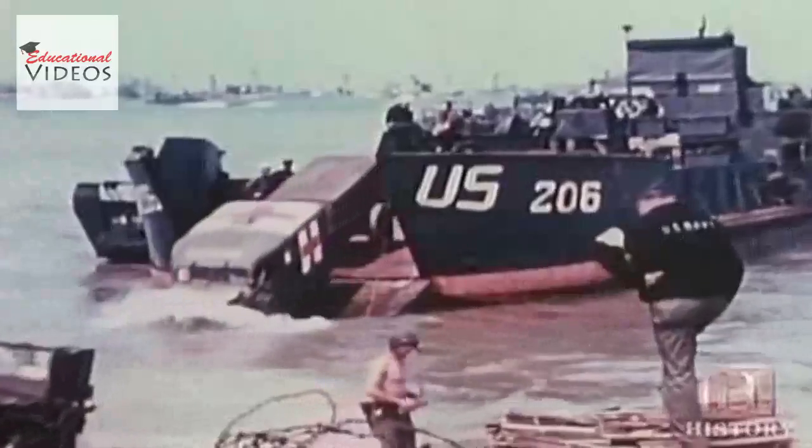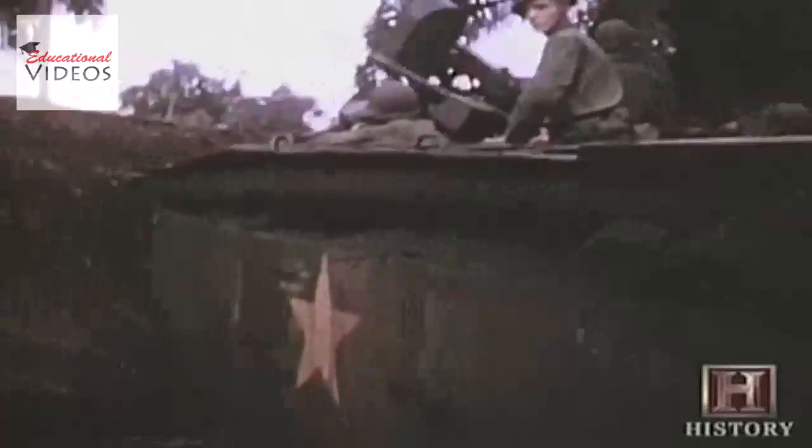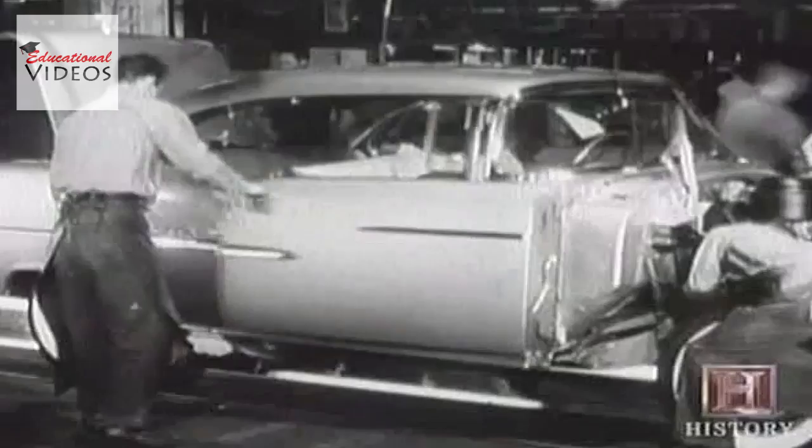Most of the R&D efforts for improving hydraulics went into the war effort for tanks and vehicles and ships and things. And so really after World War II was over and people who had been in the war got back into the workplace, that saw a real blossoming of the hydraulic industry.